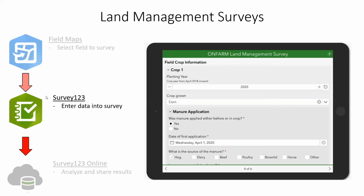Next slide. So Survey123, it's best to think of it as a form-centric data collection application, which really makes it perfect to enter the data associated with what crops are grown, when were they planted, what fertilizers were used, best management practices, et cetera. The cool thing is linking between Field Maps and Survey123 allows for us to pre-populate some of the answers, and that kind of increases the efficiency of the whole process. When you complete your survey and you're happy with it, you submit it to an ArcGIS cloud-based server. Next slide.